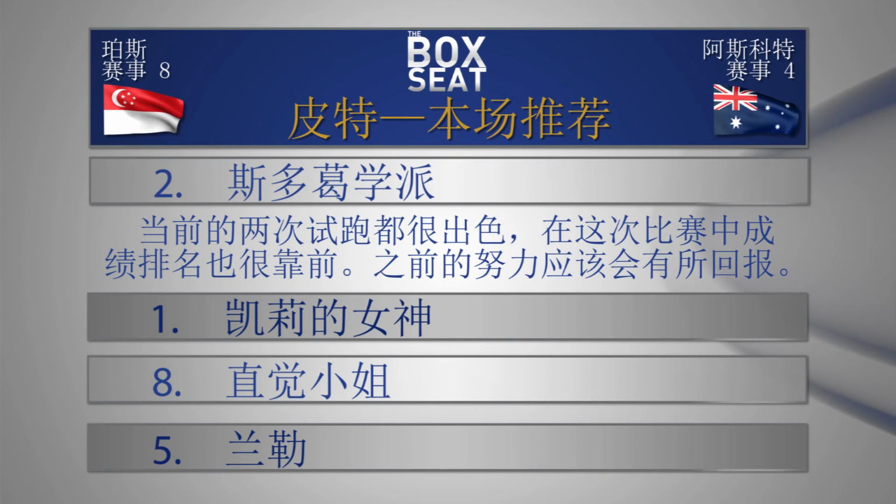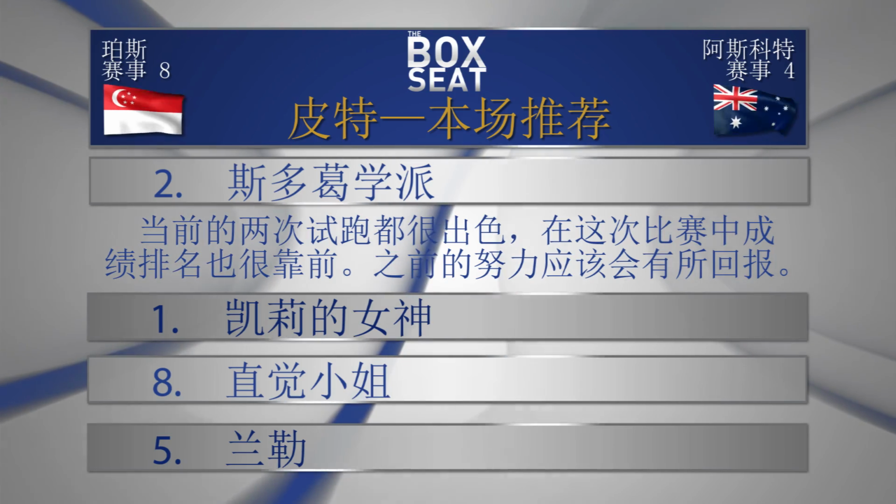2 on top for me, Stoicism, from 1, Kelly's Callisto, 8, Perceptive Miss, and the 5, Langley.